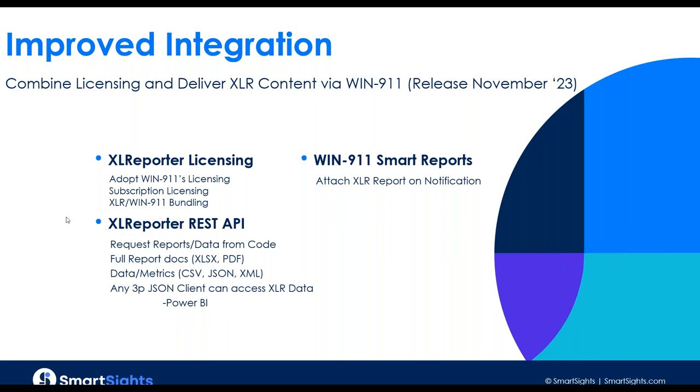XLReporter will include a REST API, which will allow any third-party client to extract either entire reports or specific data points. So think of your Power BI, your Tableau. You're beefing up your ability to have XLReporter be a live conduit from a business system into SCADA insights.